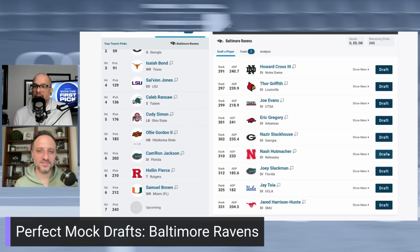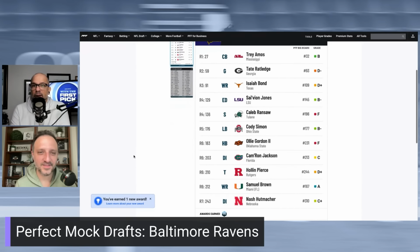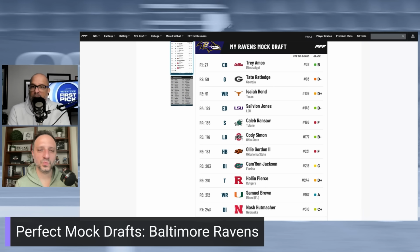All right, man. That is a comprehensive draft. And it starts at the top with Trey Amos, cornerback help. Add more back-to-back years at cornerback in round 1. I'm okay with that. Tate Ratledge has a chance to be a day 1 starter at guard in round 2. Isaiah Bond on the field is every bit a 3rd-round pick and gives you even more juice at the wide receiver position. Savion Jones is a steal, it feels like, at this point in the 4th round, is the edge rusher. Caleb Ransaw, safety, 4.33, followed by Cody Simon, the linebacker at Ohio State.